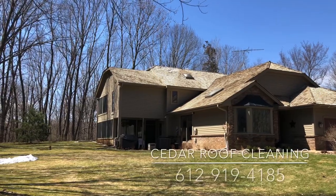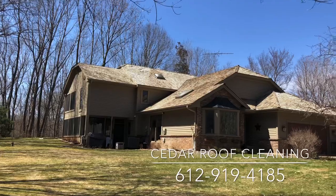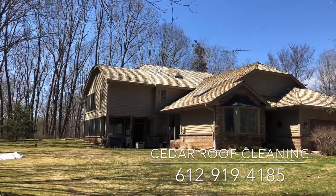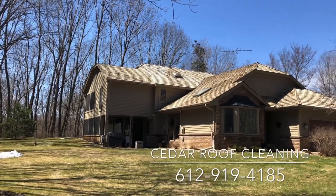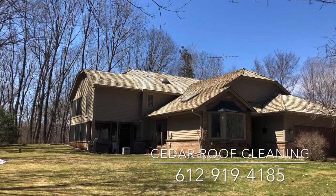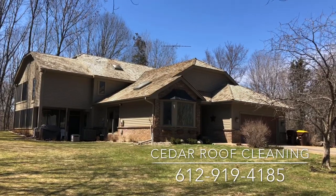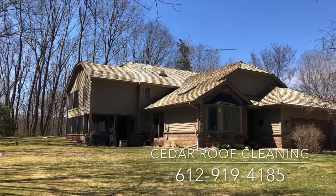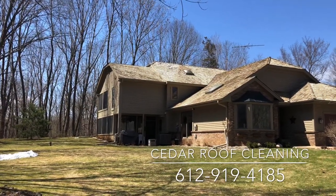Hello everyone, here's the after results of soft wash, cedar shake roof cleaning. We just got done spraying down this area here. It is still wet. It will brighten up significantly when it dries. As you see around that top skylight and that lower skylight, it's still a little wet. But I hope you get an idea of what soft washing is and how beautiful it can make a cedar shake roof look.